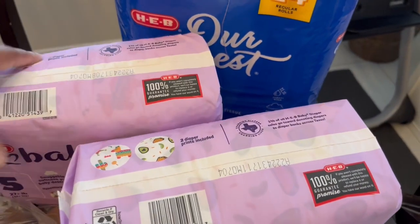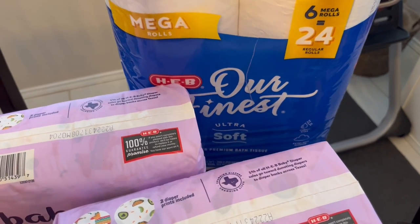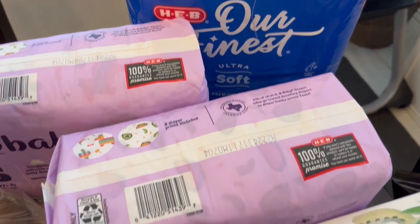I normally get my toilet paper from Costco. We get Charmin, and this is supposed to be comparable. Of course, it was a lot cheaper. So I just got a small package just to test it out to see if we liked it.